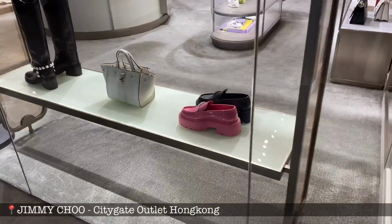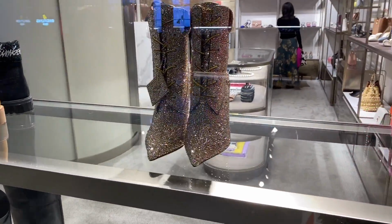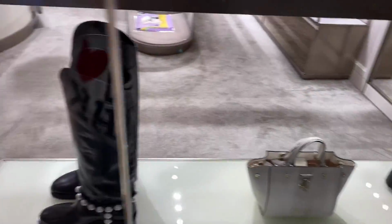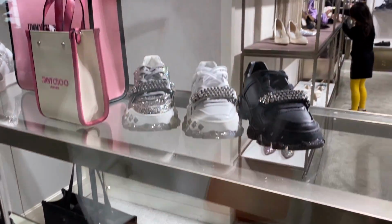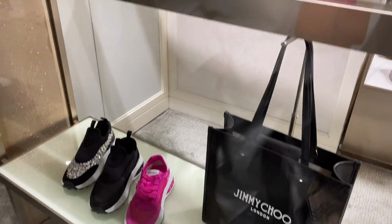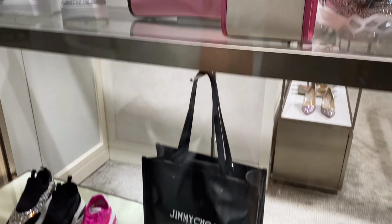Next, let us check out Jimmy Choo. So Jimmy Choo, they have shoes, they have a couple of bags, and how gorgeous is this crystal encrusted boots. How beautiful that is. So we have more shoes, some bags, loving the chunky bags and loving the tote bags as well. Perfect for everyday, perfect for travel as well.